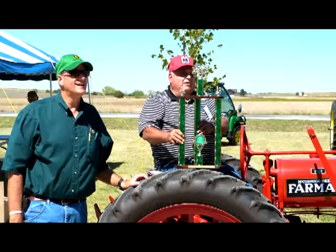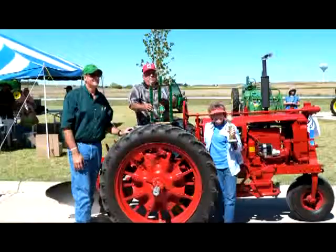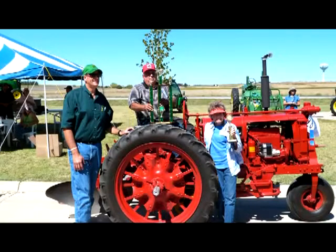Best in show, ladies and gentlemen, number 28. Allen, you'd given him an award earlier, and that is Roy and Rena Holmes from Cheyenne, Wyoming, in a 1936 IHC F12. Big hand for our friends from Wyoming.